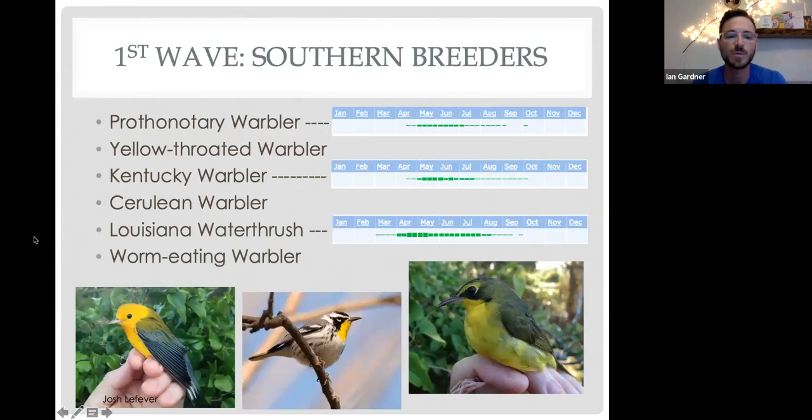All right, so this first wave that I noticed is the southern breeders. These are the birds that are breeding south of just making it into Pennsylvania, sometimes just up to the New York border. So prothonotary warbler, yellow-throated warbler, Kentucky warbler, those are all breeding in Pennsylvania or south primarily. Ceruleans make it a little farther north into New York. Louisiana waterthrush makes it a little bit up there, but most of their breeding grounds for all of these species are farther south from us. Worm-eating warbler, Louisiana waterthrush.